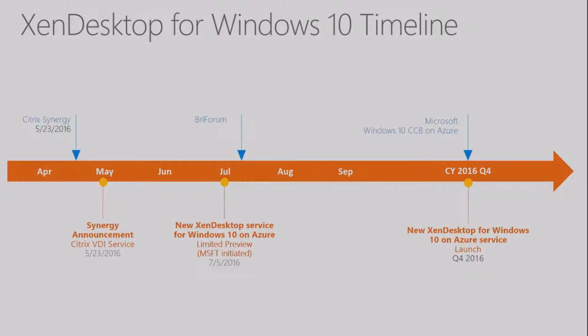Again, in terms of timeline, this service is actually going to come first. We are expecting to GA this service in Q4. Again, the dates have not yet been finalized. However, there is a tech preview going on right now.